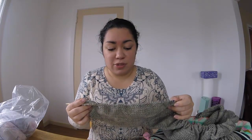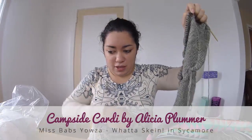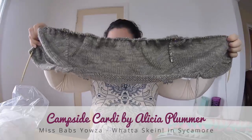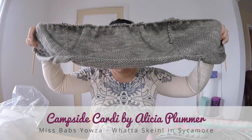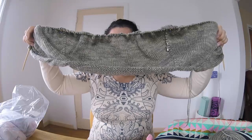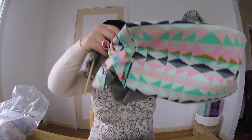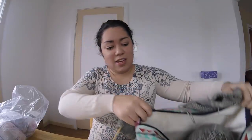I was using the large cable for the shawl, and I needed to transfer it over to the cardigan, so I was trying to finish that up so I could work on the cardigan. So this is the Campsite Cardi by Alicia Plummer, and I'm knitting them on US 8 Addi Natura clicks out of Miss Babs Yowza What a Skein, in the colorway Sycamore, and it's sitting in my Needle Runs Through It large box bag.